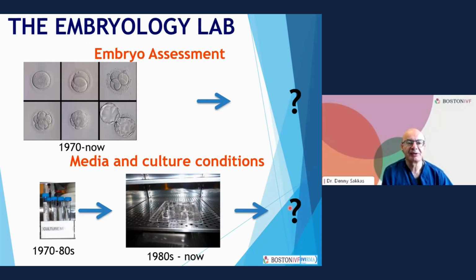We've come a long way in the lab. In the old days, we used to use very large tubes, very big incubators.